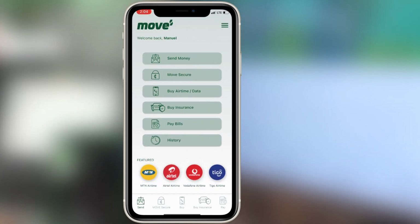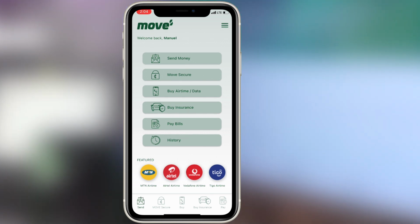One thing I also like about the application is that it is very user friendly. It's not cumbersome, it's neat and simple. As you can see, the other services this app provides: you can buy airtime and data, you can buy insurance, you can pay your bills. For the focus of this video, we click on the second option, which is the MoveSecure.